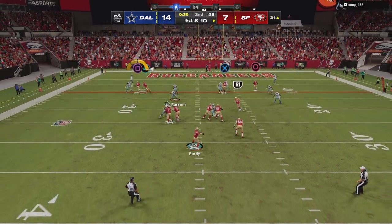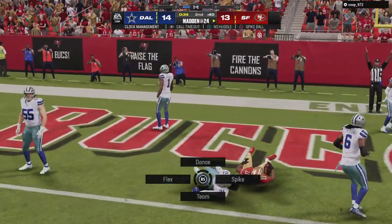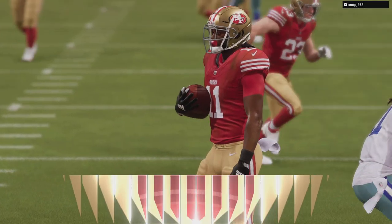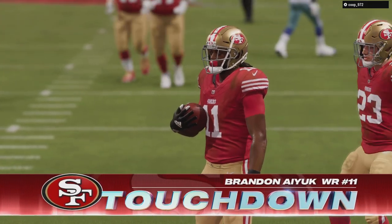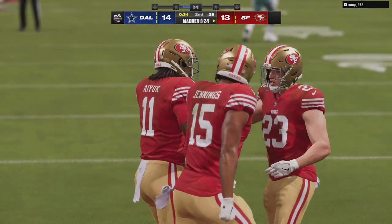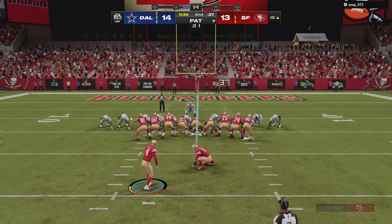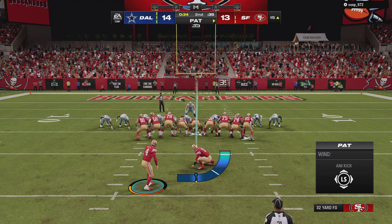Purdy will look to throw again here. That'll be caught by Aiyuk. Touchdown, 49ers. Brandon Aiyuk from 21 yards away. And the 49ers are an extra point away from tying the ball game here in the final minute of the first half.